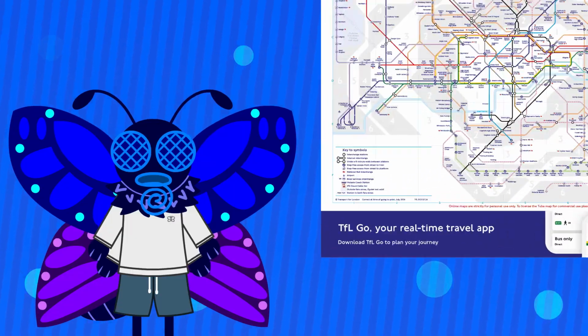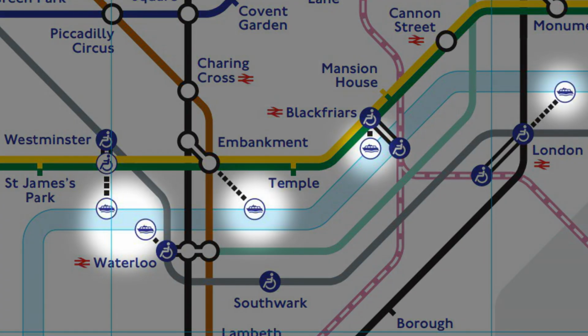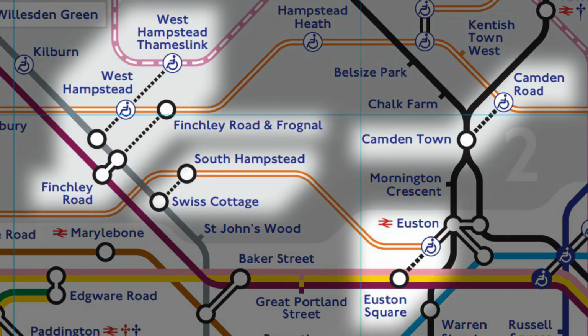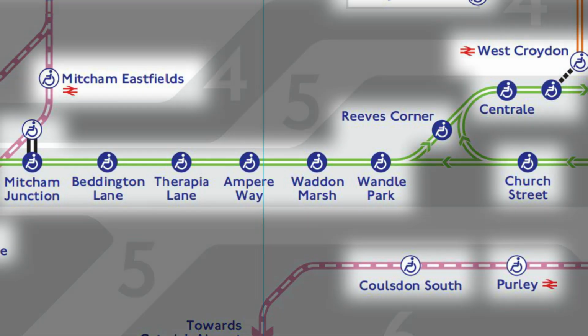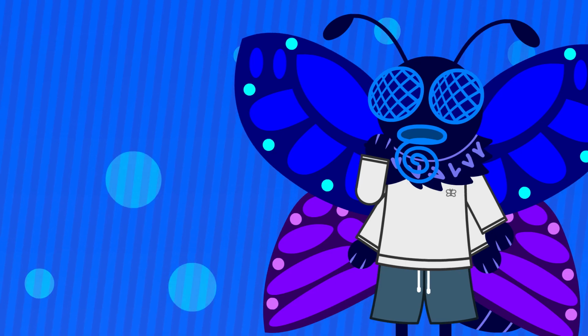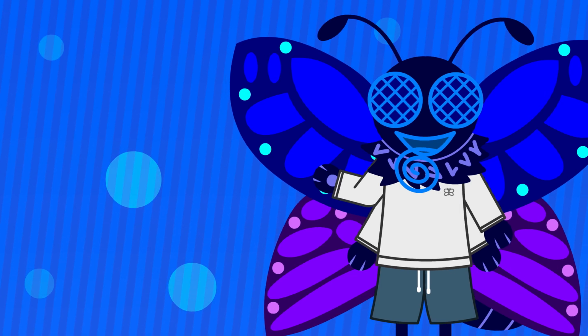The tube map also has many symbols, such as where boat services run, if you can walk from one station to another, and even if a station doesn't force you to go up a set of stairs every time you go there. Mostly. I think another interesting thing about the London Underground is just how massive it is.